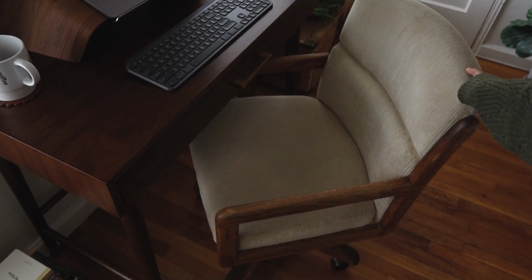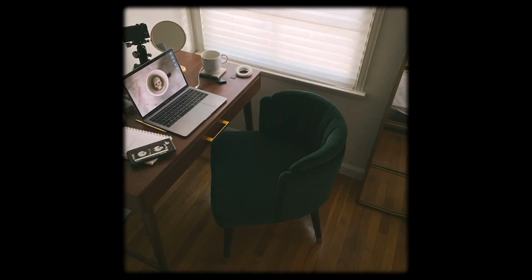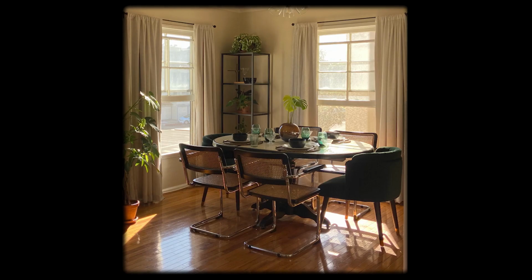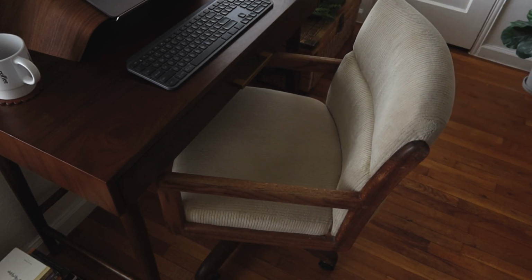The only different piece of furniture is the chair. And so I had a green velvet chair there before, but I figured that that looked better in the dining room. I found this chair at the thrift store for $10, so I liked that a lot better.